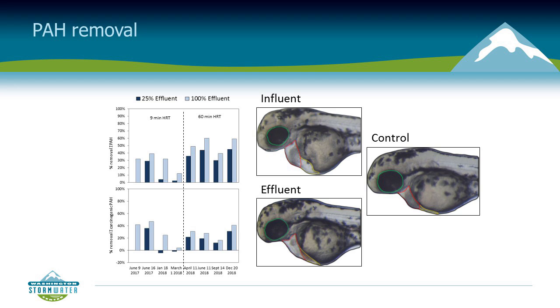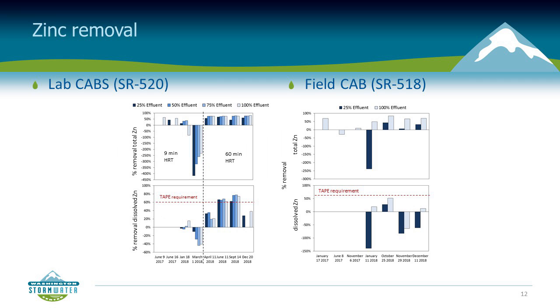And then we are also looking at bioassays. So what physical markers might indicate PAH removal? One thing is zebrafish heart area. If you expose these embryos to PAH contaminants, the heart tends to swell after 48 hours, and you can gauge the effectiveness of removal from a bioassay perspective that way.